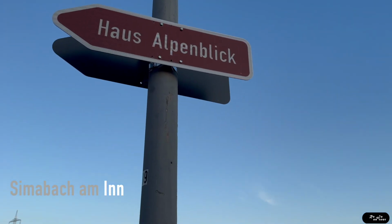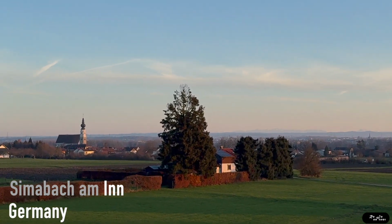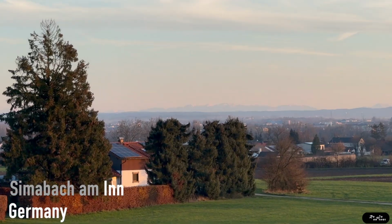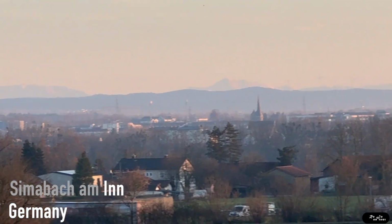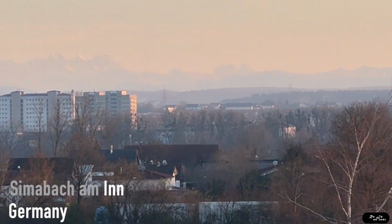And this is where we stopped. Haus Alpenblick, with a view over the Alps and with a nice Greek restaurant, which was well rated by Google.